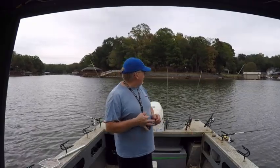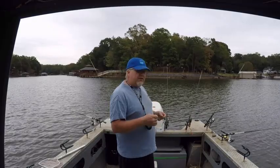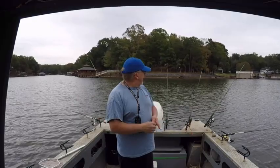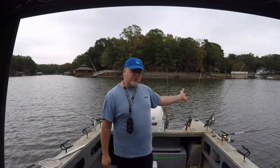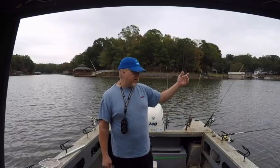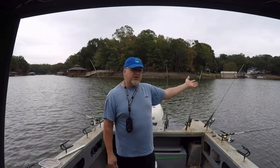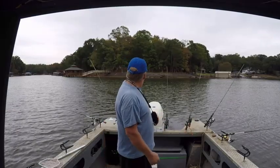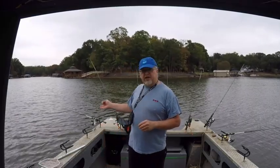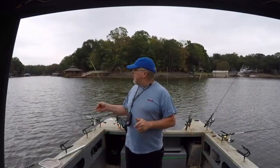But just like I said in one of my crappie videos, or one of my catfish videos, if you start to make a turn and all of a sudden your outside rods start catching fish, what's happening is the speed is increasing on that outside. Those jigs are coming up a little bit higher in the water column. If you start catching fish on the outside rods, then you know you need to pick your speed up just a little bit. Same way, if you start catching them on the inside rods, you need to slow down a little bit. That means the lines are getting a little bit closer to the bottom.